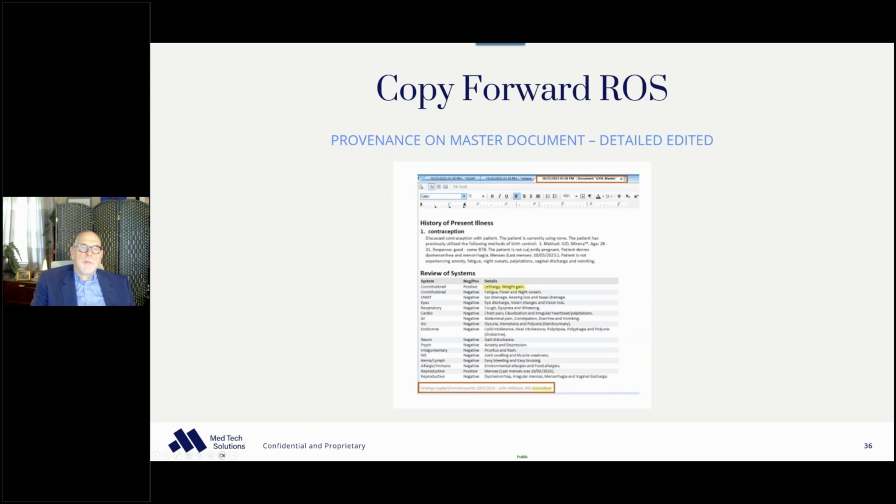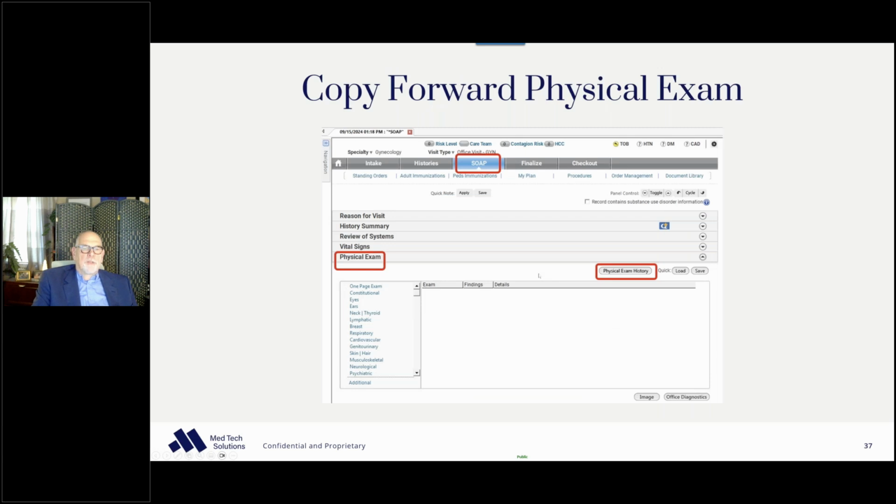Not only does it appear in the template itself, but when you print it out into your document, you're going to find that it says it was pulled forward by this provider and it was changed in some way. That's going to allow you to have provenance on your master documents. As we said, it was also going to be found in the physical exam history.